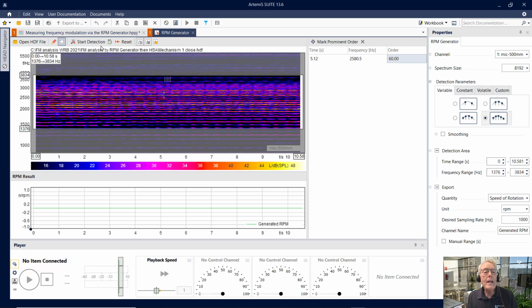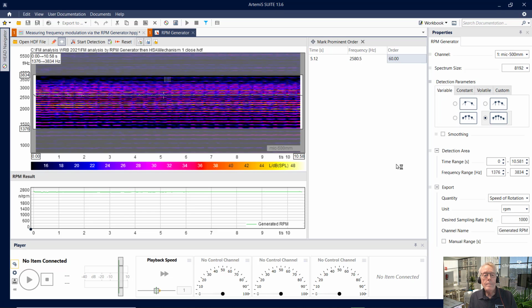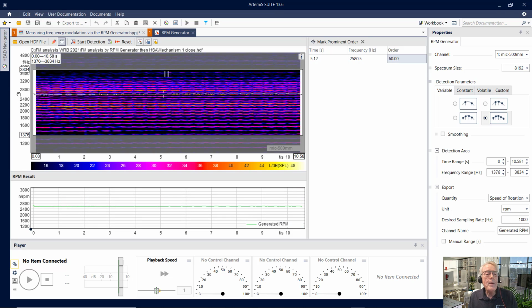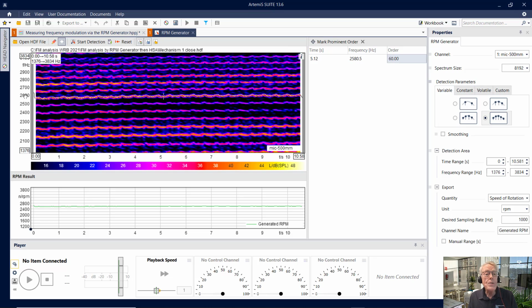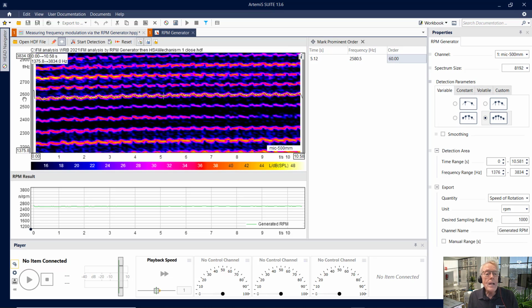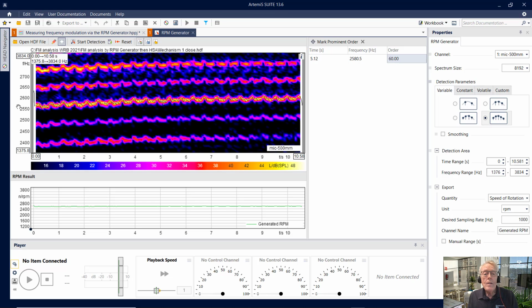Now let's select Start Detection. And it's working. And there is the RPM. And let's scale this back up so we can see it nicely, and we see the hertz numbers and so on. And we see the result. Our calculated tachometer is overlying very nicely this spectral line.